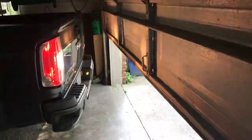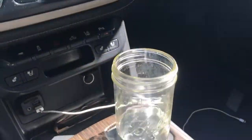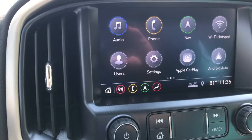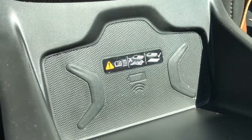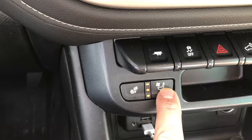Out for the garage door test. Parallel parking is a breeze. There's even a little doggy door in case she has to go poop on a long drive. The cup holders can handle my recycled water jar. Got all this great tech. You got audio, you got phone, you got navigation, Apple CarPlay, Android Auto, Wi-Fi, hotspots, and down here, nice little plugins for USB. And check this out, a wireless cell phone charger. Just lay it in and boom! And here's my favorite, seat heater and a seat cooler. Oh, that is nice.